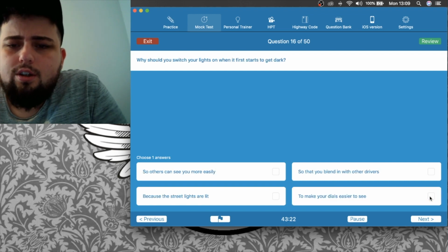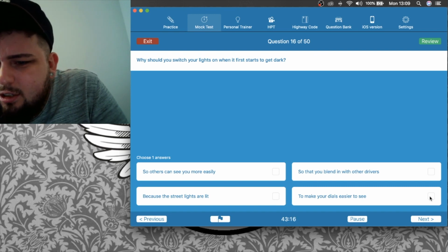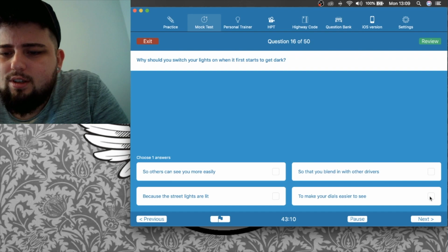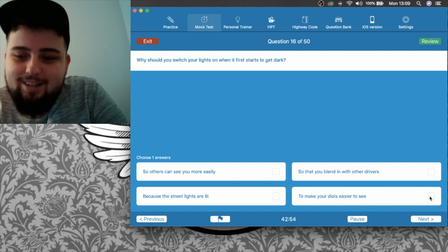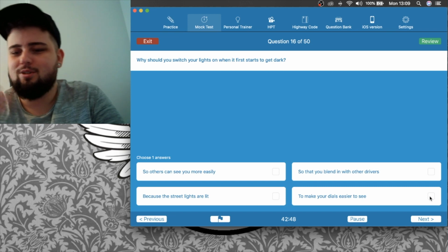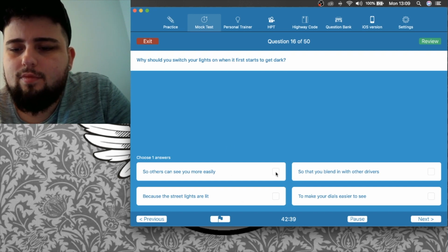Why should you switch your lights on when it first starts to get dark? So others can see you more clearly is a bit of an obvious answer. So that you blend in with other drivers, because the street lights are lit. To make your dials easier to see. What? Sorry? Surely no one in their right mind is going to pick that. Oncoming traffic in the dark is going to see your speed dial on your side of the car. That's not going to happen, is it? So others can see you more clearly. Yeah.